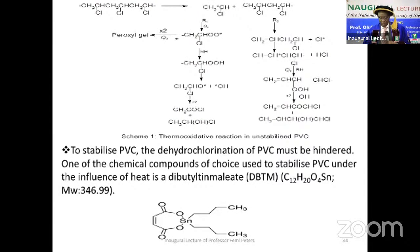I want you to know two things here. First is the presence of oxygen giving rise to peroxy groups. The second thing is the chlorine, or the hydrochloric acid, HCl. These are the main culprits that disturb polyvinyl chloride when in use. And so when you get to your home and you see a pipe turning white, it's because it has already started degrading. The whiteness is due to the double bonds and the HCl that has been given off. Therefore, to stabilize PVC, the dechlorination of PVC must be hindered.